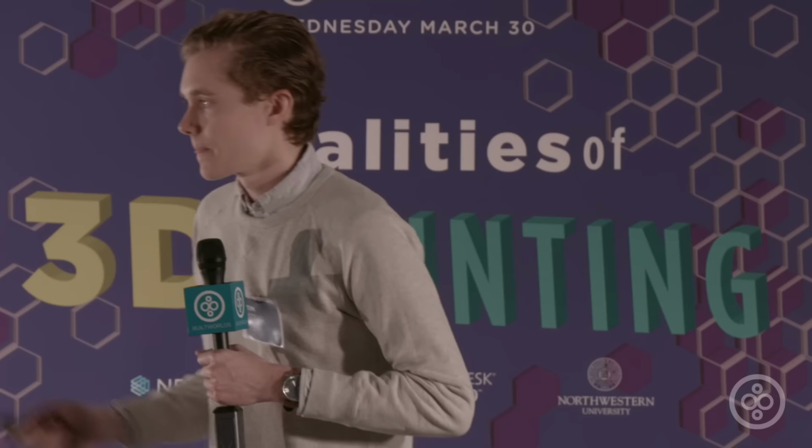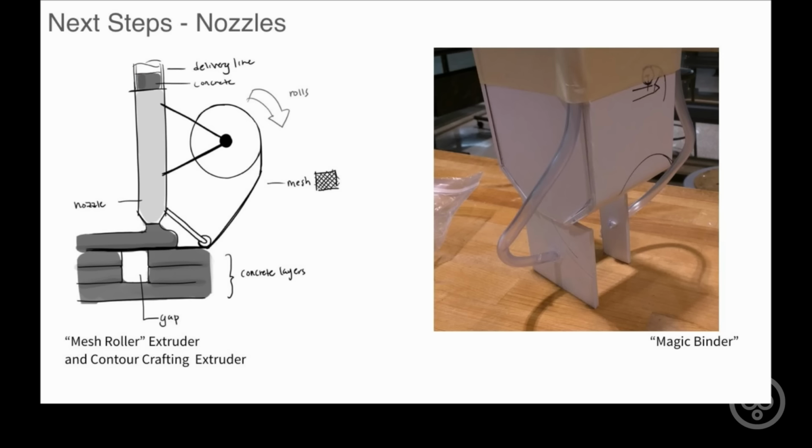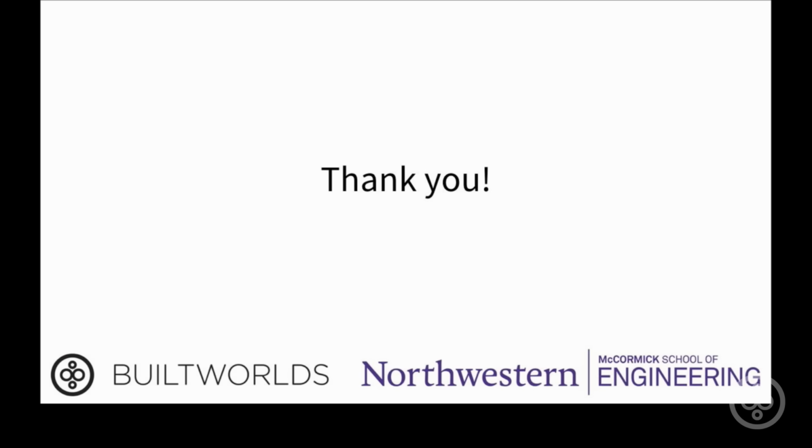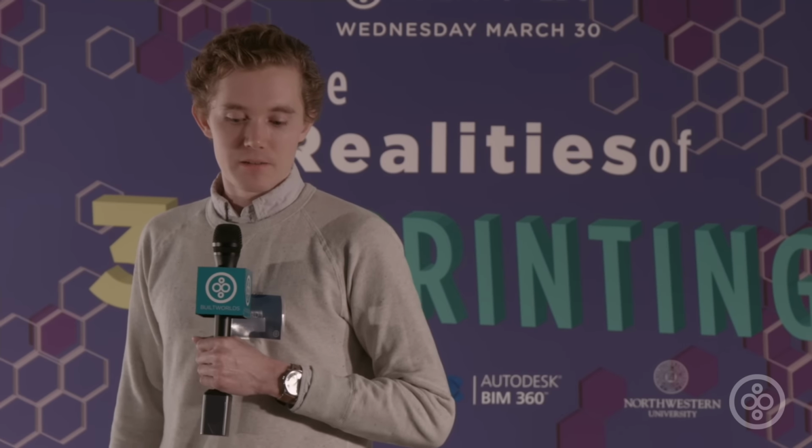We have a couple of mock-ups that we're hoping to investigate in the coming 10 weeks of this project to see what kind of solutions there are to being able to extrude over a small linear gap with concrete extrusion. And again, in the coming 10 weeks, we really are looking at having fun with the rest of this prototyping and also continuing our research.